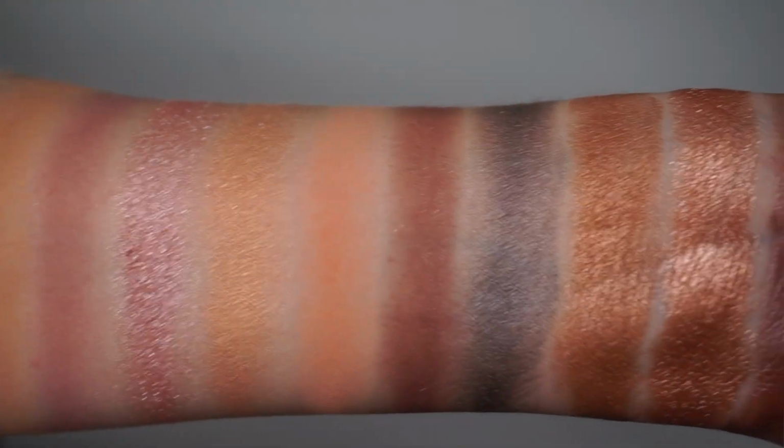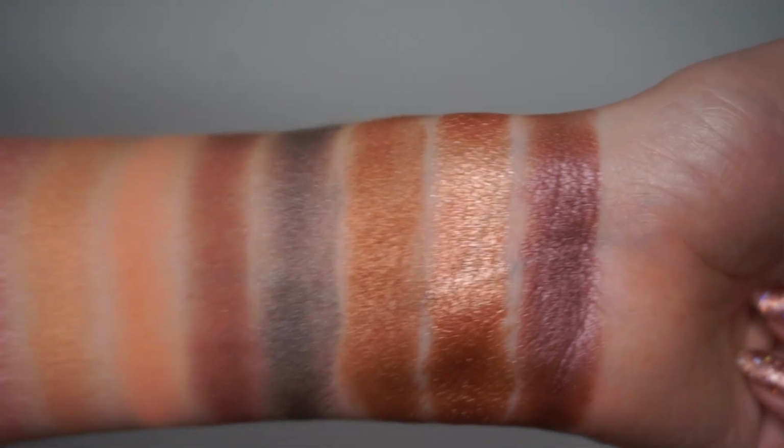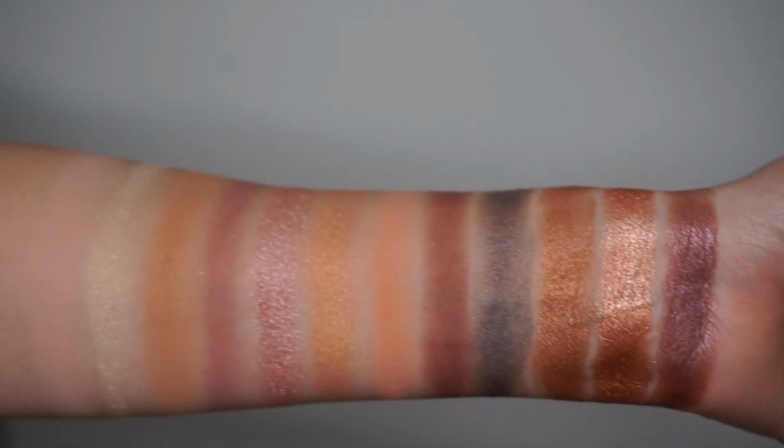I got this one last year, so I want to give it some more love and see how I really feel about it. I'm excited to play around with this one at some point this year to make those pretty looks. But compared to the other palettes I just talked about, this is not one that I think is on the shopping block. I'm just excited to play around with it and get a better feel of it. I do believe this one is going to stay in my collection because I do really like it so far. And again, I just haven't had a chance to reach for this one specifically.